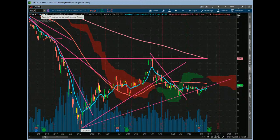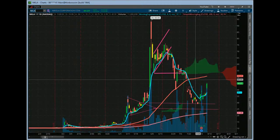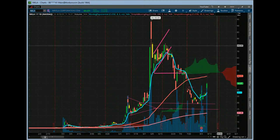And then Nikola. So Nikola had a good day, guys. We're going to keep an eye on this one. I like the volume here. I like the gap up. They had some good news this morning. It hit our radar early this morning today.